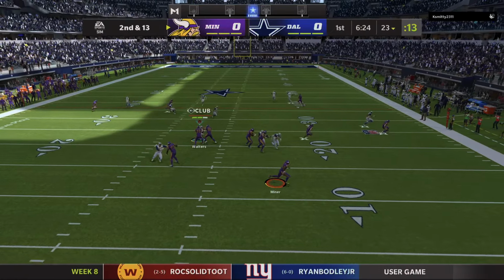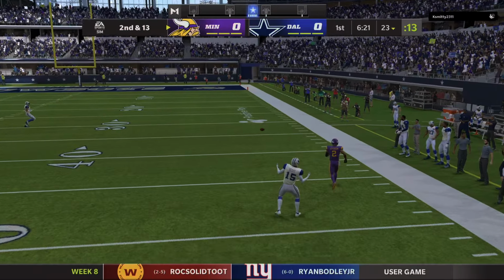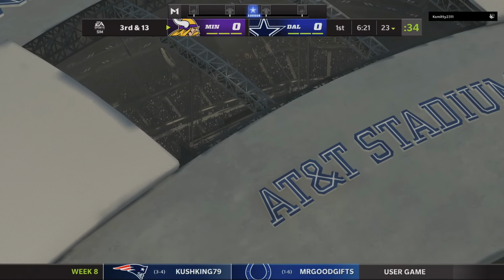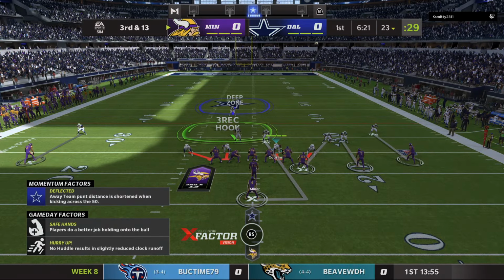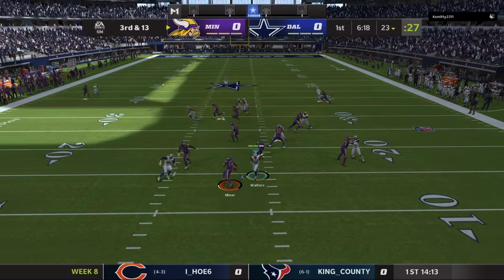To throw. Miner flush to his right. And incomplete on the deep ball. Many times when a play breaks down and the quarterback's moving around outside of the pocket, you're thinking, just get rid of something short. But a lot of guys are coached, think deep, take the big shot, hoping someone can get lost behind the secondary. They weren't able to connect on that one.